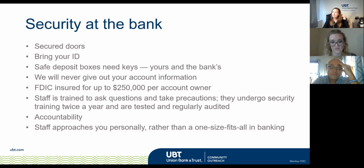And if somebody walked in and said, hey, does Caitlin Moore bank with you? We will never say, yes, Caitlin Moore banks with us. We're not allowed to say that. So somebody would have to have proof of who you are, an account number, some identifying information about you to even put money into your account, but they can never take it out on your behalf.